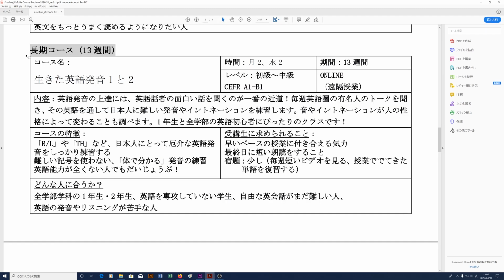Now we'll move on to our full courses, our 13-week courses. This is the first one. This is our famous pronunciation profiles, or living pronunciation practice class. And as you can see, there are 2 sessions for this. These are 2 different days of the week. However, you don't join both. You choose which one you want to join.